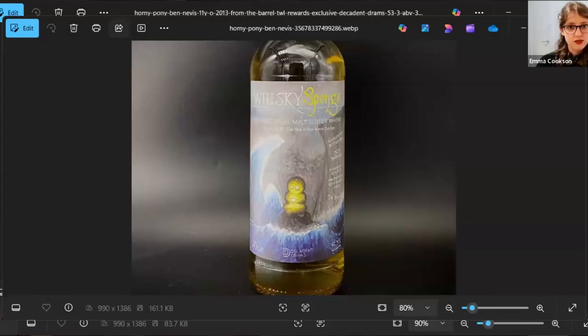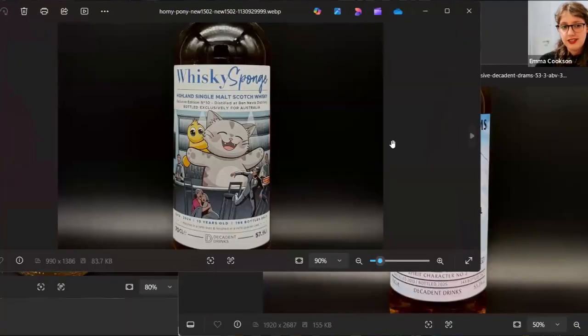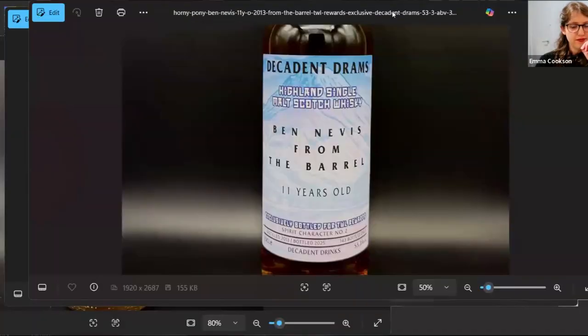Yeah, I think we'll see if this works. So that was the original, yep, and then this was the bottling for Elysian. So the progression from one to the other, and then finally the Ben Nevis from the barrel. Shout out to Tristan at Horny Pony for the great photos.